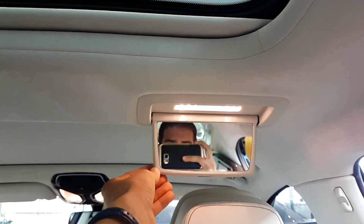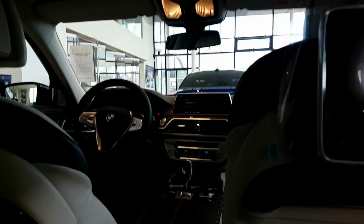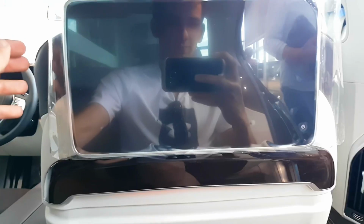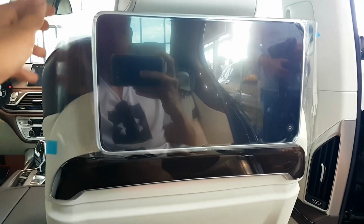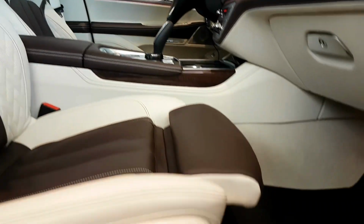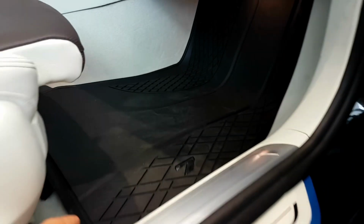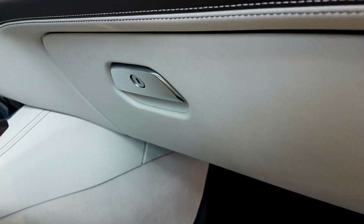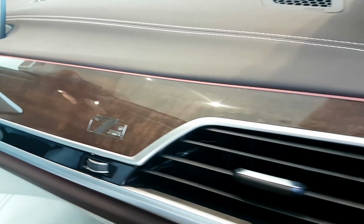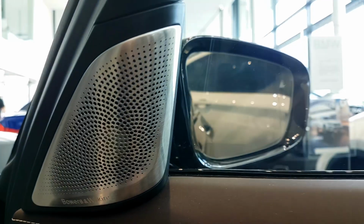You've got your vanity mirrors, so you can look at yourself while you are chauffeured around. Of course, 4-zone climate control with heated and cooled seats. I cannot turn on these tablets. Once again, a very special place, but these carpets are not the standard, these are just rugs for the showroom purposes. A very nice trim, this wooden, the diamonds around the Bowers & Wilkins system is truly amazing.